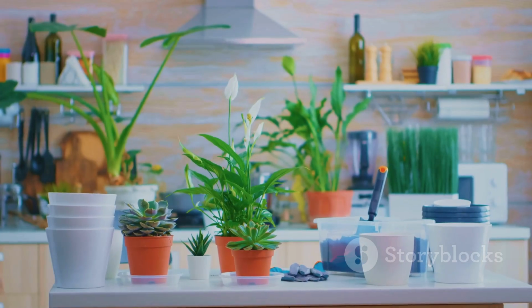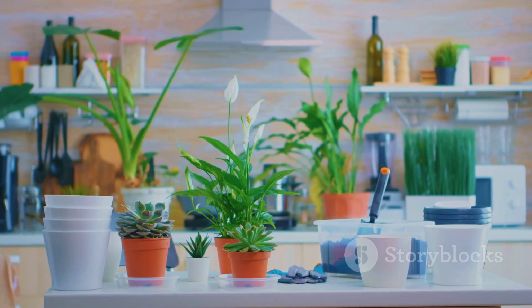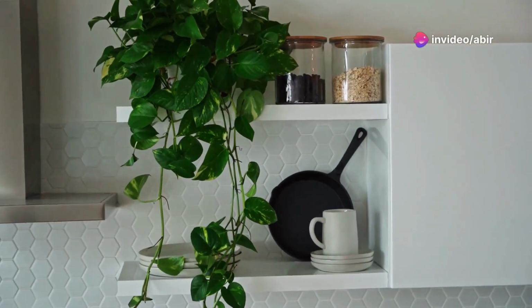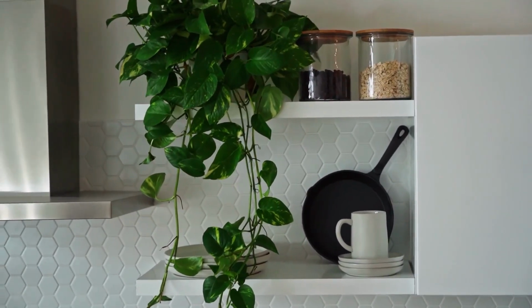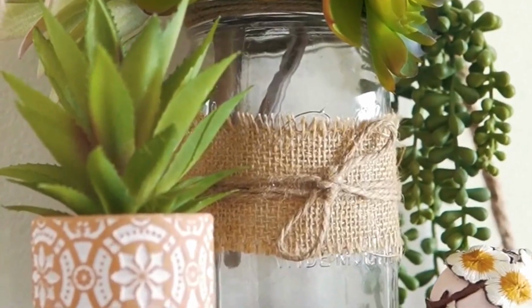For small tables, opt for small potted plants or succulents. These are low-maintenance options that can thrive in limited light and space. You can also use a trailing plant on a shelf above the table to add a touch of nature without taking up valuable surface space. This not only saves room but also draws the eye upward, creating a sense of height in the room.